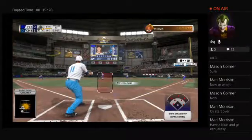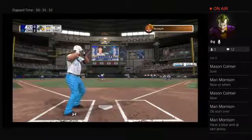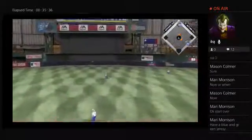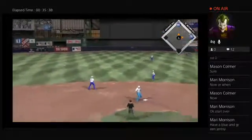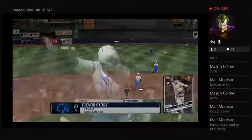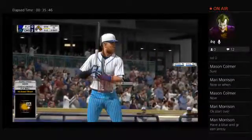Digging in and looking for more, A.J. Pollock. He scored after reaching on a single in his last time up. Lifts it into the air to shallow center. Chu on the run, but he can't make the play as it finds the outfield grass. Digging in once again, Trevor Story. He's 1 for 2 in the ball game.